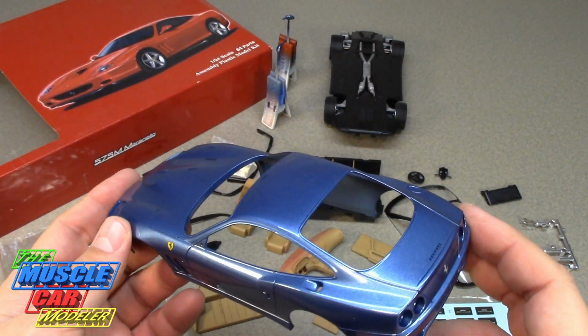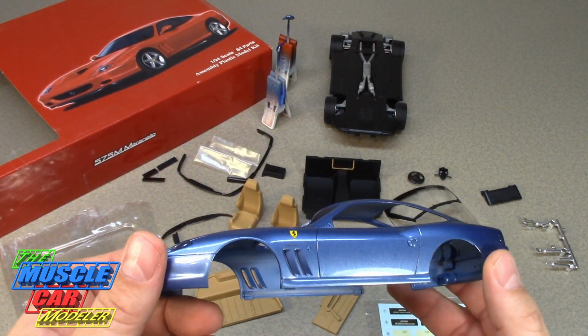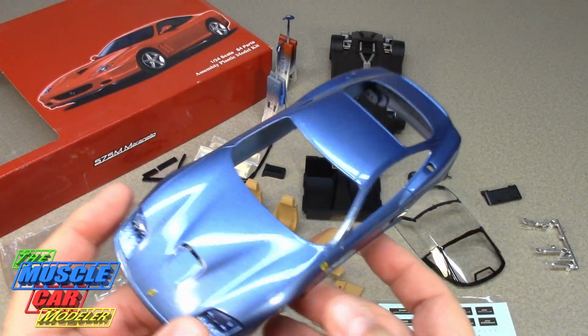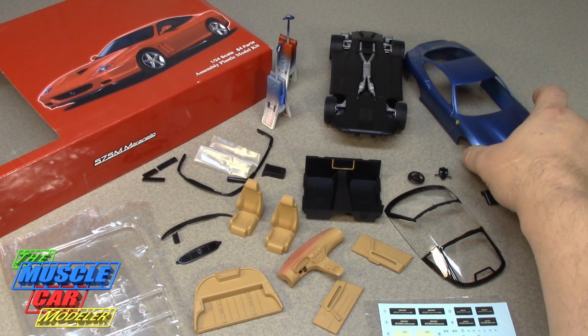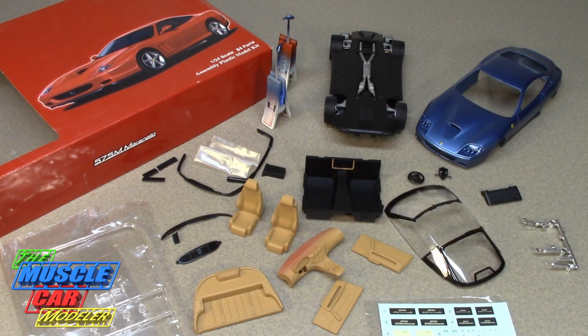So this is pretty much a Euro spec car as far as this goes, but it's really cool, and I'm just enjoying it. It'll get finished eventually, slowly, but I'm enjoying it, and it's actually building really quickly, and it's a very nice kit. Everything's just fitting together beautifully.